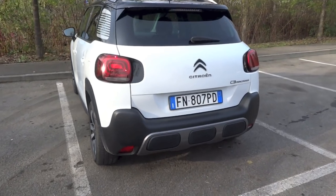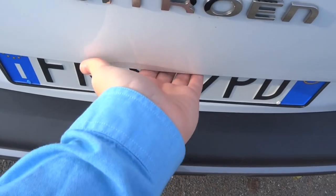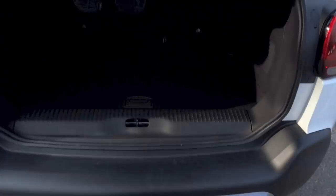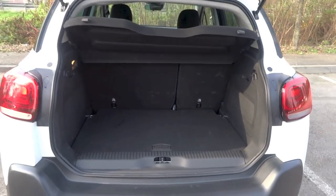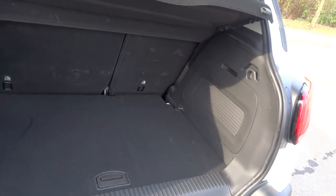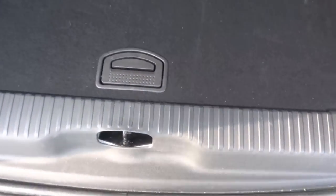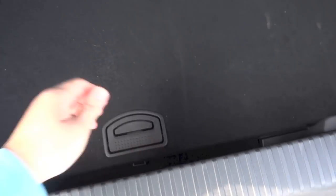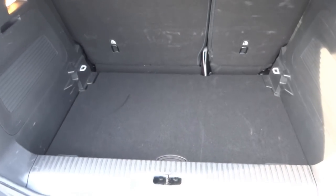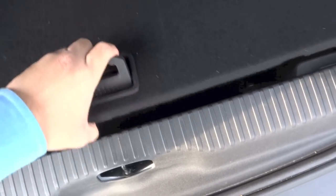To open up the rear hatch, go towards the rear hatch itself and locate a touchpad just above the number plate. Boot space in the C3 Aircross is 410 litres with the rear seat backs upright and 1289 litres with the rear seat backs folded and the cargo cover removed. There are hooks on both sides of the boot and a light to the left. The boot floor is adjustable to enable taller items to be stored, and under the actual boot floor is the vehicle's spare tire.